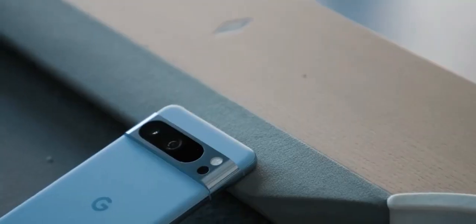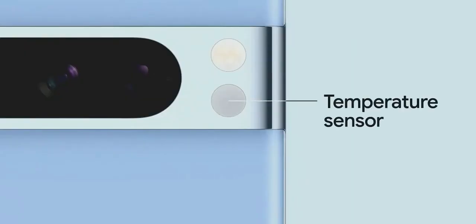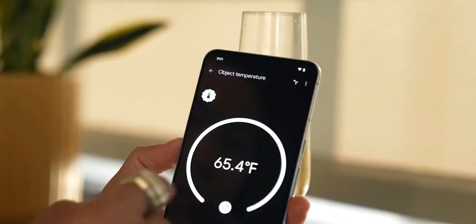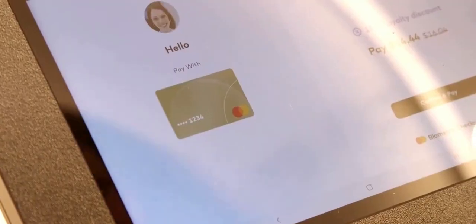The Pixel 8 Pro also offers faster 30W charging, an improvement from its predecessor's 23W charging, reducing charging times. Google has added a built-in thermometer sensor that measures both body temperature and the temperature of objects like beverages and surfaces, adding a unique feature to the Pixel 8 Pro. The phone's Face Unlock technology has been upgraded to include payment functionality, expanding its usability beyond simply unlocking the device.